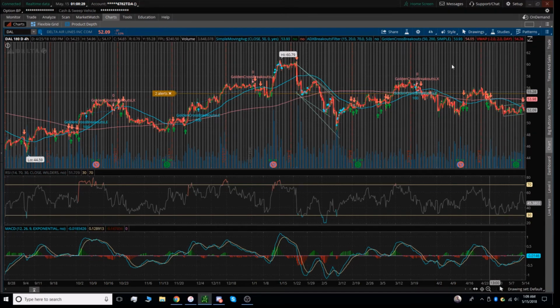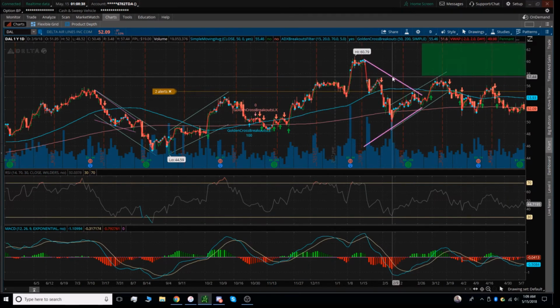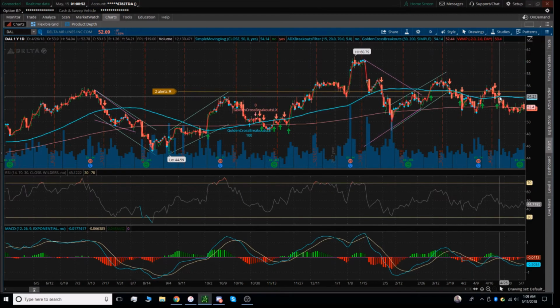Down a little bit on that, but I do see nice potential on this. Looking at the yearly chart, that's at support at the 51 area, and also see this nice bullish pennant that formed over here. So saying that it's going to be 57.63 to 62.99 from March 4th to June 8th. So still have time on this till June 15th. Obviously not going to hold that long.